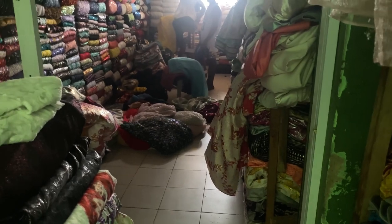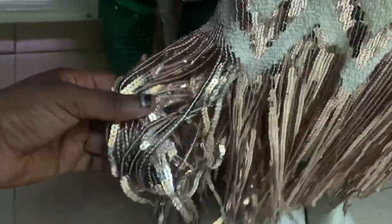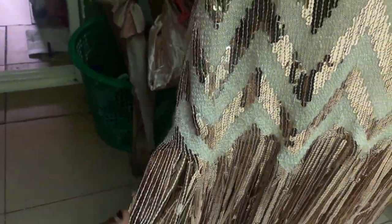Lace material. Spider. Bridal. Damask. Sample lace. Damask. Yes. Which type of lace is this one? Sample lace. How do you sell this one? Yes, look at it. This is really nice. Oh, this is something else. Look at this one. Yes. They have different colors of all these materials. Look at this one. Yes, take a look at this. This is beautiful. Wow, very nice.